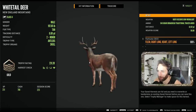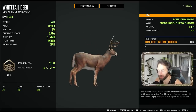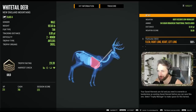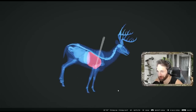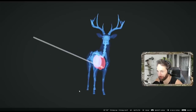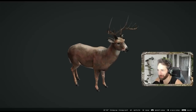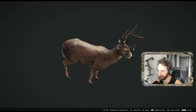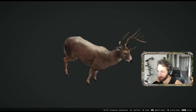A 32 yard perfect double lung heart shot on a giant 231 gold whitetail buck. Look at all the points on that thing. Let's take a look at that shot. Absolutely perfect shot on that buck. Like, if you want to say smoked, you really couldn't say smoked much more than that right there. Double lung and heart shot at 30 yards. Whew. Beautiful shot and a beautiful whitetail buck down. So that's definitely the second biggest buck, if not the first biggest one. So we might have honestly taken down the biggest one out of that tree stand, which turns out to be pretty awesome.